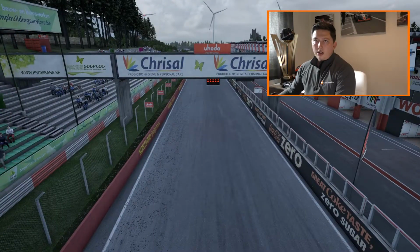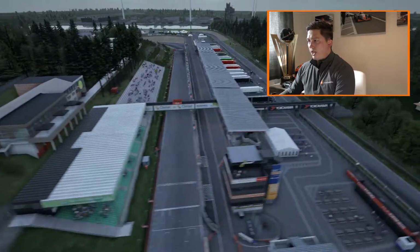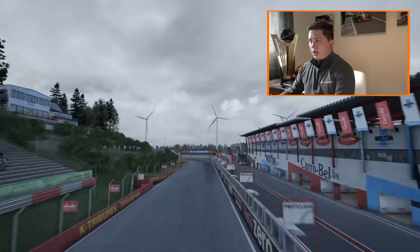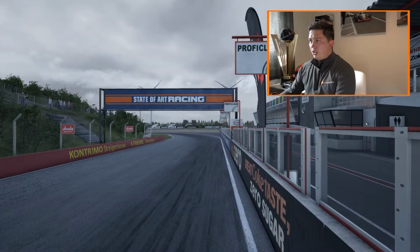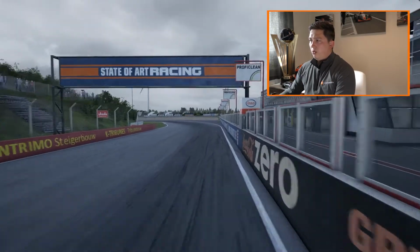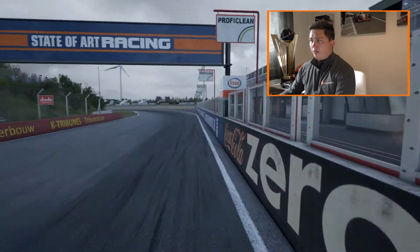Okay, so let's break this down a little bit for you. So you can see then we're at the start finish straight at the moment. So we'll come underneath the start gantry and make our way up to turn 1. Now with turn 1, you're looking to brake somewhere just before this banner that goes across the track, or roughly where the Coca-Cola logo is, maybe just a tad before that.